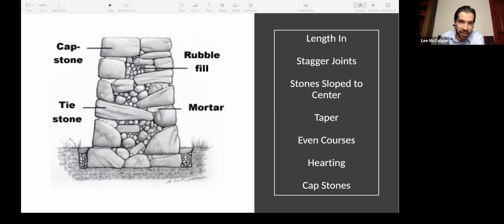So some of the things to think about, the first one I mentioned is length in. If you've got a long stone, I think there's an inclination, if it's got a nice long flat end, to put that facing out because aesthetically that's nice. But you're going to get a much stronger stone structure if you actually take the length of a horizontal shaped stone and put that in towards the center of the structure, length in. And what you end up getting is stones that are overlapping, and you get something similar to a finger joint for those woodworkers out there. So length in is preferred if you can.